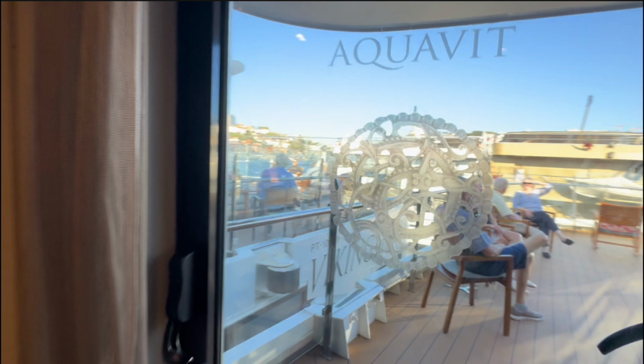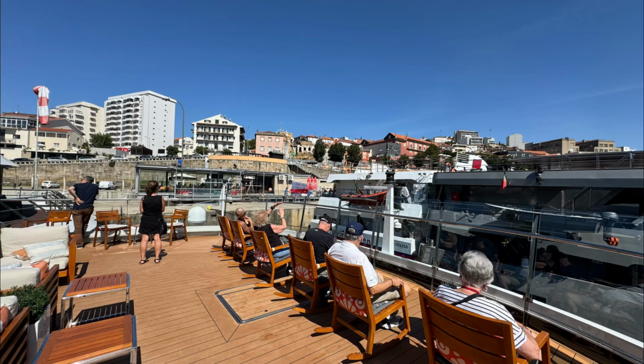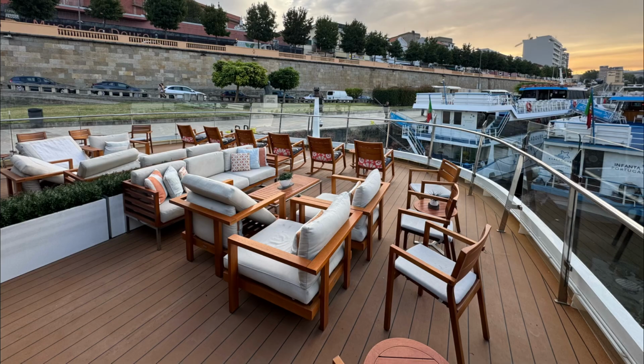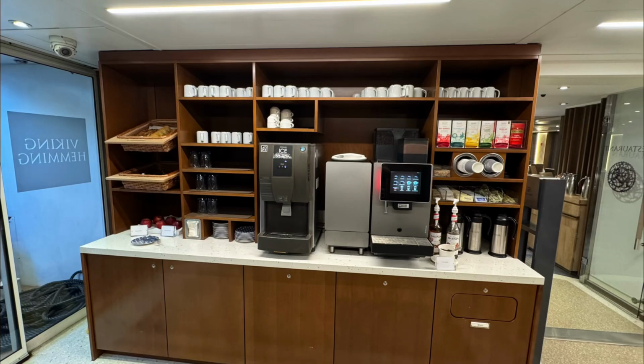But my favorite part of this particular deck is the Aquavit Lounge. Now, the Aquavit Lounge is an exterior lounge with chairs and seating and tables. Love sitting out here, especially when you're doing scenic cruising. The big difference between this Aquavit Lounge and that on the longer ships is that there is no dining in this Aquavit Lounge. That only occurs in the main dining room.